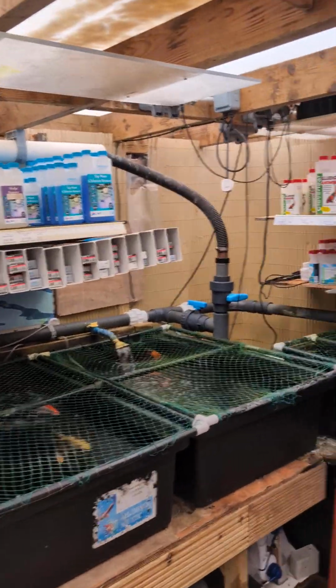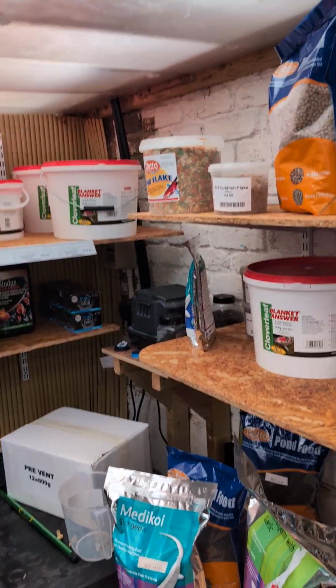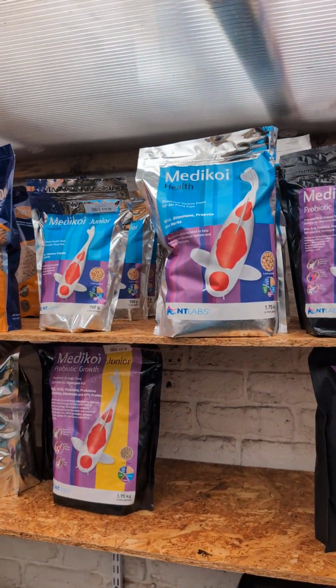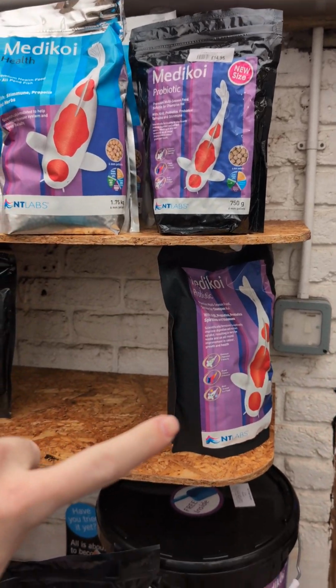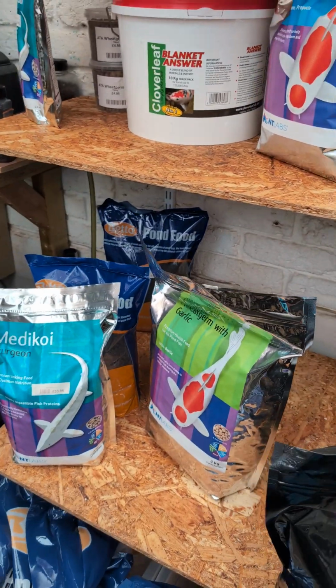Morning everybody. I'm just going to do a quick rundown of our pond stuff with some pics. We'll start at food. It's starting to warm up now, so you'll want to be feeding either Medikoi Health or the probiotic standards. Not quite warm enough for growth food yet, but definitely time to move off the old wheat germ.